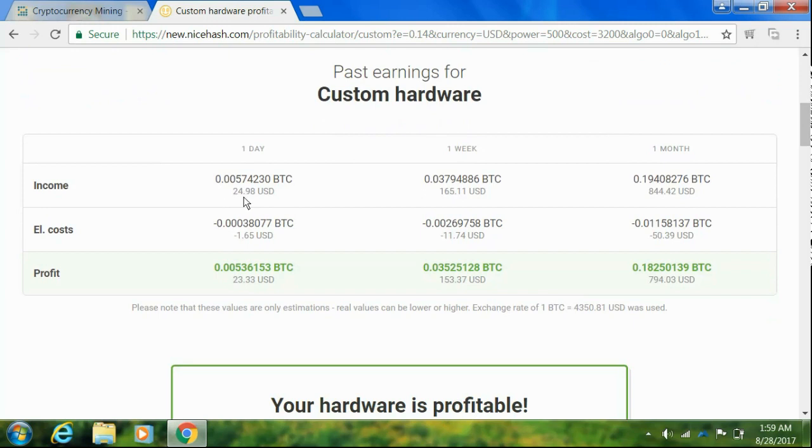And this is your electrical cost per day, and you'll still be profiting 794 per month, every month, until the machine eventually breaks down, right? So of course this amount will be getting lower and lower as the hash rate rises. That's why you also have to make an upgrade.